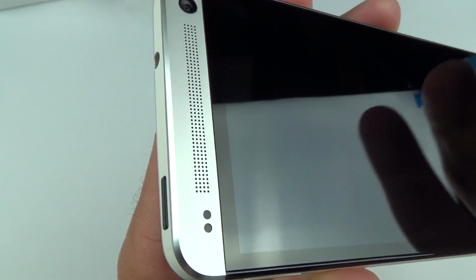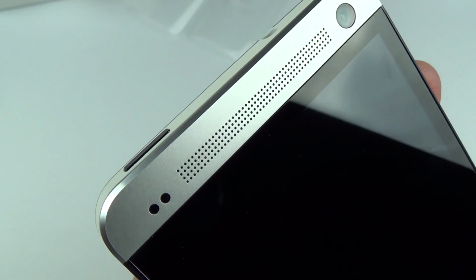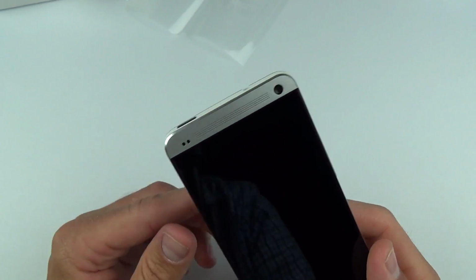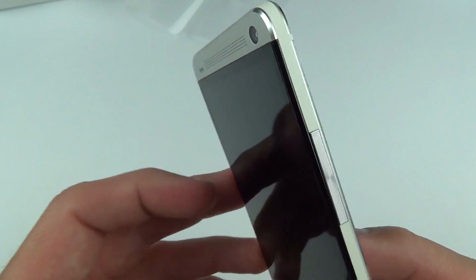Up top, you have your proximity sensor, ambient light sensor. You also have a little LED notification light behind that speaker grill. You also have your camera here. So I believe this is a 2.2 megapixel camera. So a very high-end camera with a very wide angle lens.